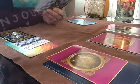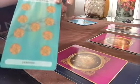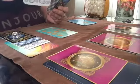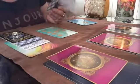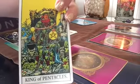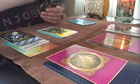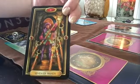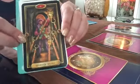Okay, so in the Oceanic deck, you guys got the 9 of Pentacles, and the keyword is gratitude. In the Marcellus deck, you guys get the 9 of Cups. Good card. In the Rider-Waite, you guys get the King of Pentacles. So this could be an earth sign. And in the Gilded deck, you guys get the 7 of Wands. Okay, so first let's go over the 7 of Wands.